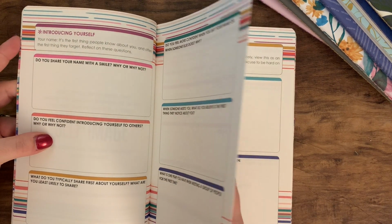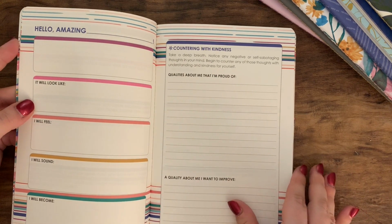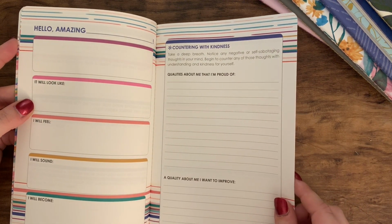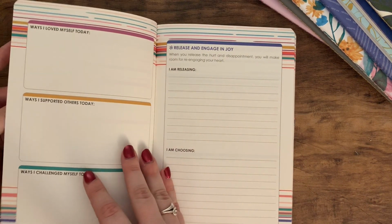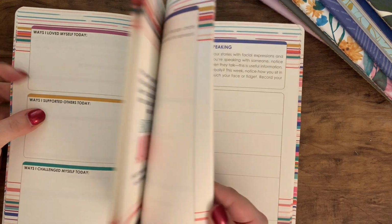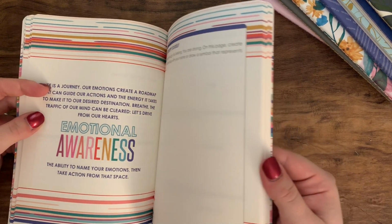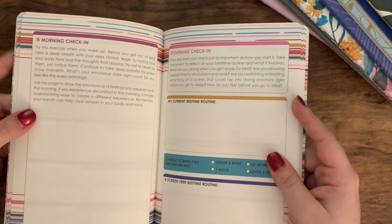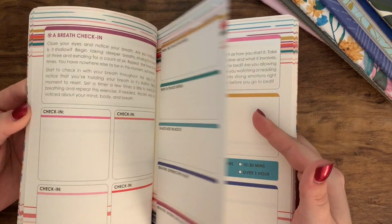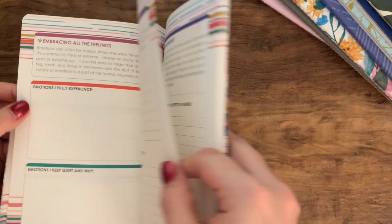There's a lot of questions, just kind of going through who you are, what types of things you value, and just letting you know and helping you realize that you're loved, you're important, that your emotions are important, all this stuff. There's so many different things in here. I mean, honestly, I think almost every single page is different if I look at this.